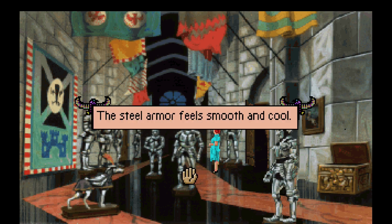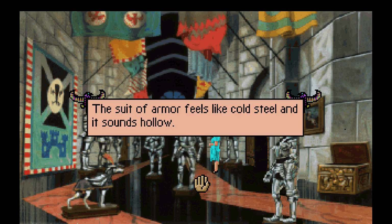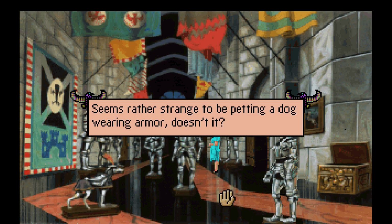The steel armor feels smooth and cool. The suit of armor feels like cold steel and it sounds hollow. Seems rather strange to be petting a dog wearing armor, doesn't it?